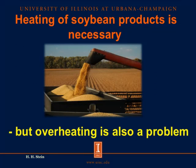So what we've seen is that heating of soybean products is necessary. However, if we heat too much, then we get the soybean products overheated, and that is also a problem.